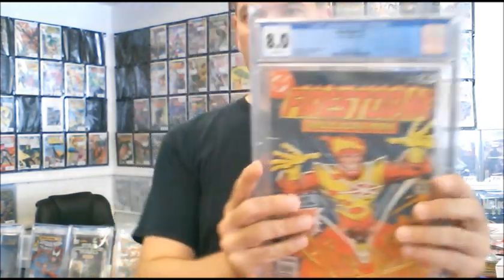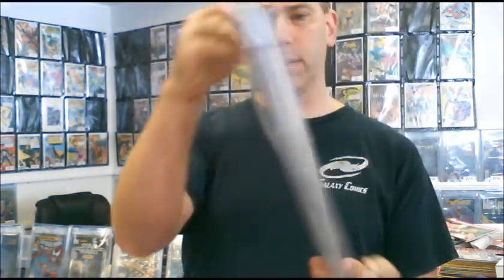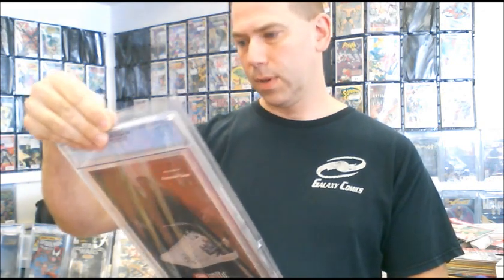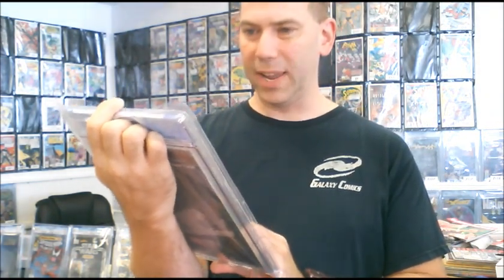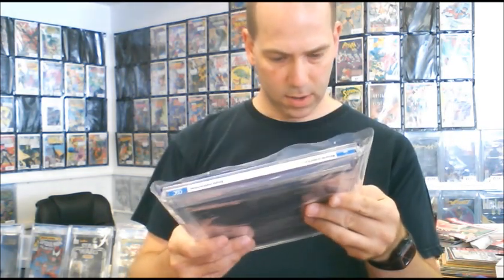We got Firestorm, the Nuclear Man, #1, 8.0, first Firestorm. Clark Kent cameo, for all you Clark Kent collectors. Nova #1, 8.0. Wow. Wolverine #10, first Daken, but it's the three-claw variant, 8.0. That is crazy. I will be looking at the grader's notes on that. I'm sure he was expecting a 9.4 or 9.6. There's got to be a torn page on the inside or something. 8.0 on that book is crazy.